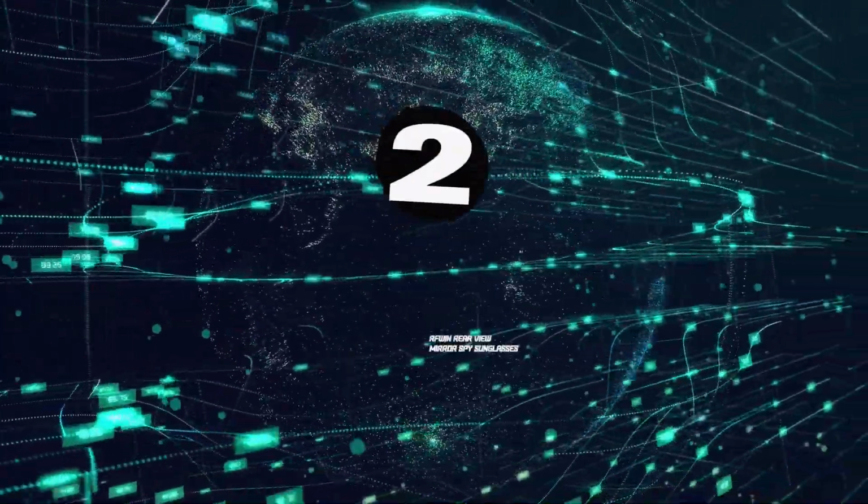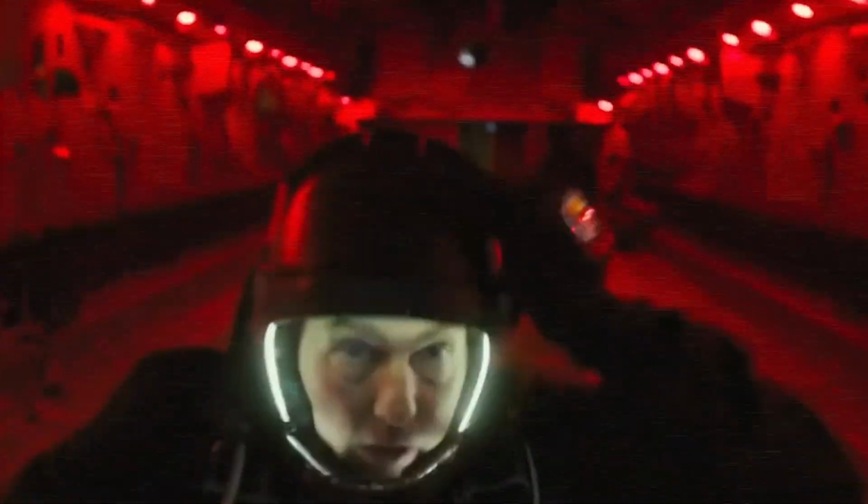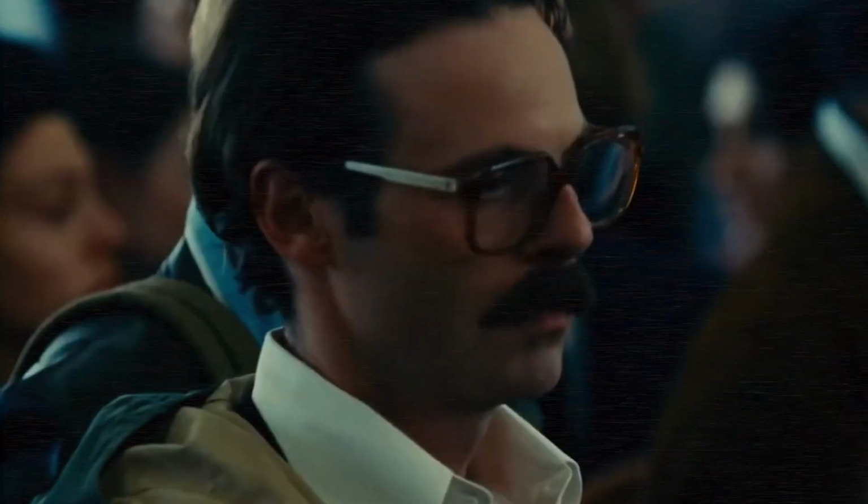Number 2. RFWin Rearview Mirror Spy Sunglasses. So you're a spy now, huh? Well, congratulations! But hold on, how do you plan on keeping an eye on everything happening behind you without making it obvious that you're spying? You can't just turn around like a paranoid chicken all the time, right?